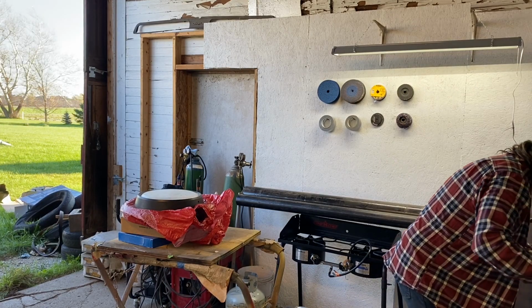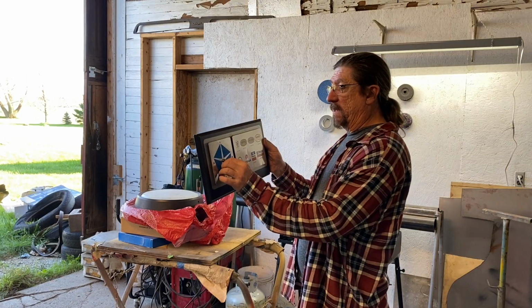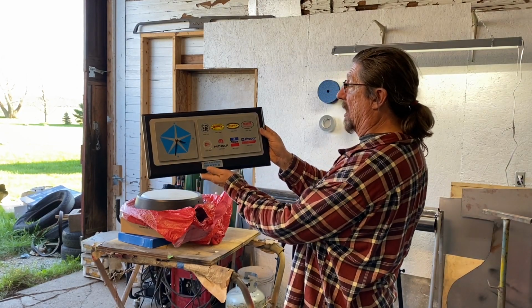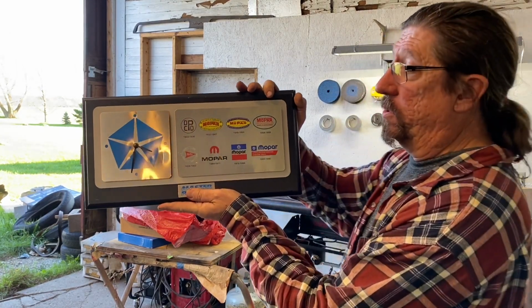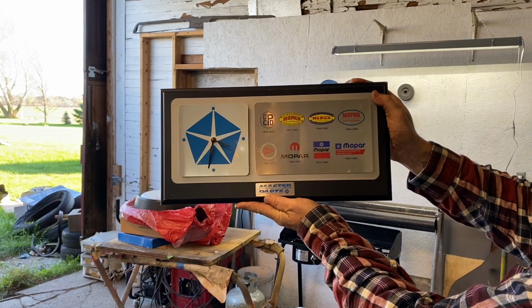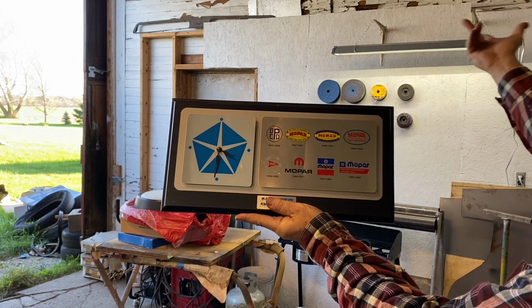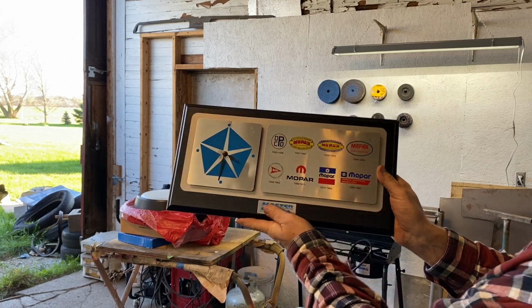And then one more, and it's another clock. I'm not sure this one's any good. The hands are flopping around, but another Master Parts, Mopar Parts, all the different historical Mopar logos. Very cool. Nice little clock, so that'll probably find a spot somewhere over on this side of the shop to hang on the wall as well. So that's very cool.